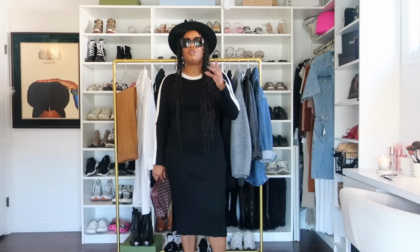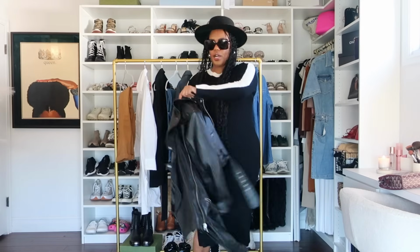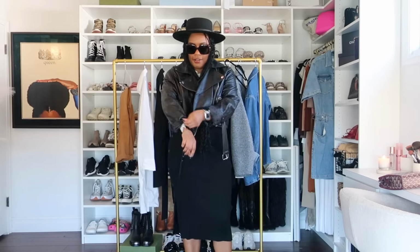But I think a sweater dress is such a perfect thing that you can throw on because it's a full look. You don't need anything else except for maybe a jacket. And what I love to pair this with is my cropped leather. Let me show you. This is a Barney's New York leather jacket that I actually got from ASOS some years ago. But I love to pair this with something that I wanna, again, give a little bit of edge to.